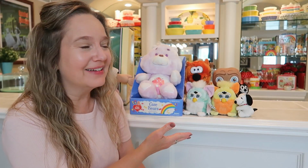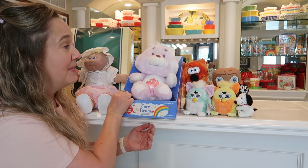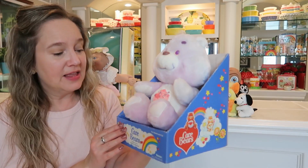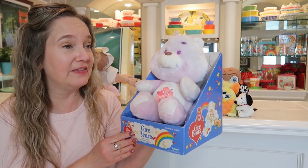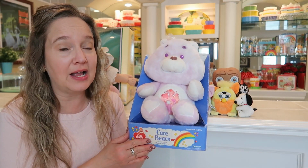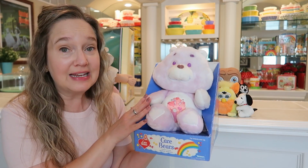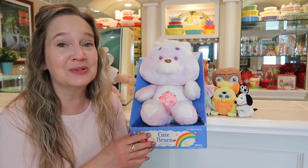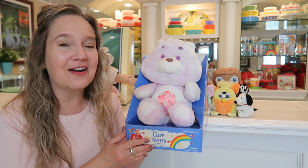You guys probably noticed I got quite a few plush items this time, and my best find was this. This is Share Bear. This is an original Care Bear still in the box. I was super stoked to find this. I have some of the old vintage Care Bears, but this is the first one that I've bought that's still in its box from the 80s. It's in great condition. I had to drive to a nearby town to get this one, but it was well worth the drive, and I'm excited to add Share Bear to our collection.